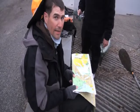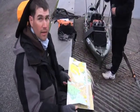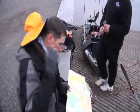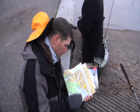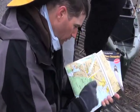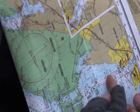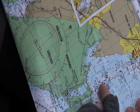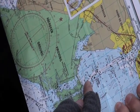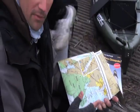Putting in today at Tidings on the Susquehanna Flats. Here with my buddy Tom today and Jed behind the camera. What's up, Jed? The plan is, putting in here, we're gonna run out into the channel and run down that channel all the way, working an edge, looking for striper. Hopefully we intercept them. It's actually been kind of slow here with the cold spring for the striper, but people are getting them here and there.